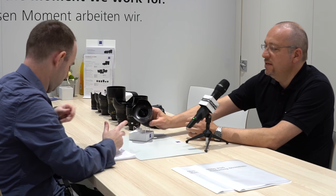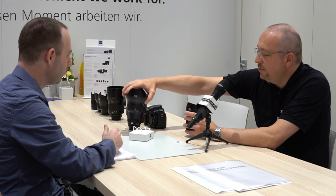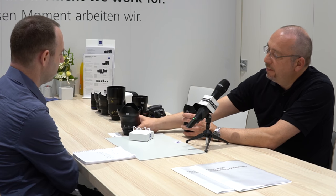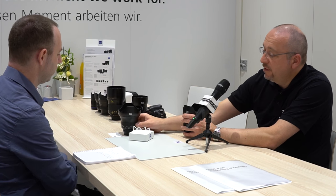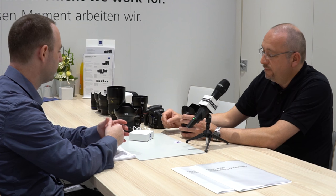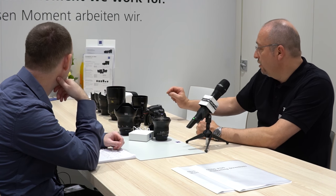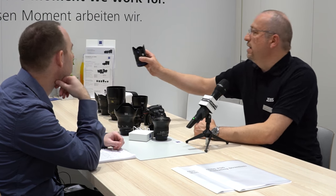We have three new Milvus lenses. The widest one is the 15 millimeter we now introduced here, with a detachable lens shade, with all the advantages of the Milvus lens line, of course, compared to the older classic type lens of this focal length. A brand new lens is the second one, the 18 millimeter 2.8, a relatively compact but extremely high performing SLR lens here in the Milvus line. And the third one is the 135. And then, as I already talked about, the fourth new lens is the Loxia 85mm, unfortunately not available here at the moment.